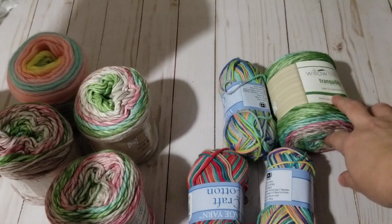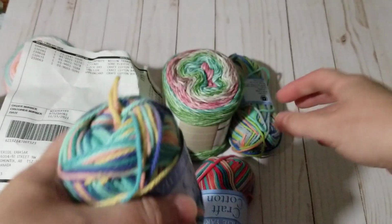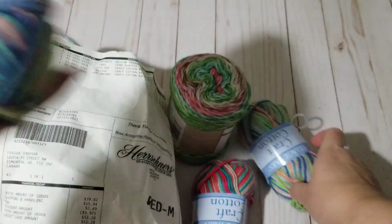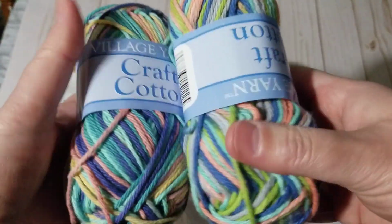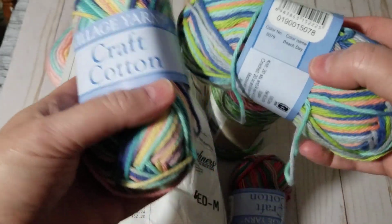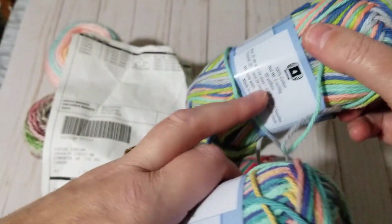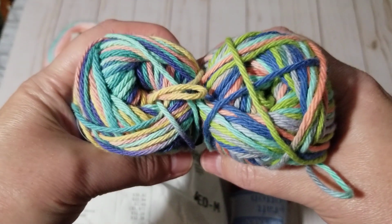Okay, so I'm going to start that. And then I fell in love with these cottons. Oh my goodness, I have never ever tried these colors. Never saw them, and this is called the Village yarn. Of course, Americans probably know this, but I don't. So I just had to see, but they look alike.